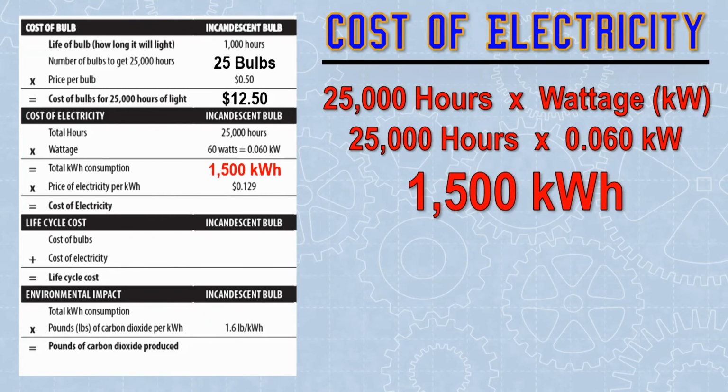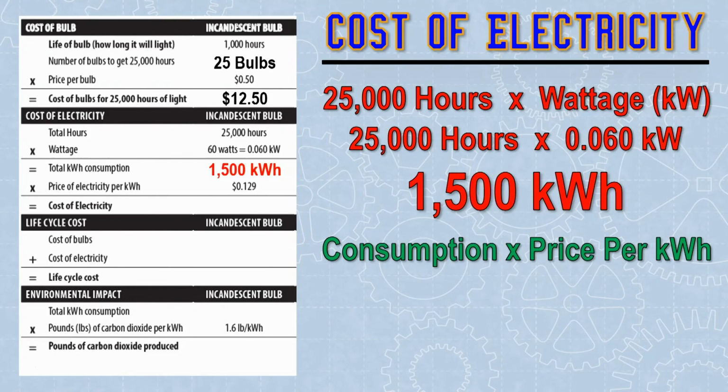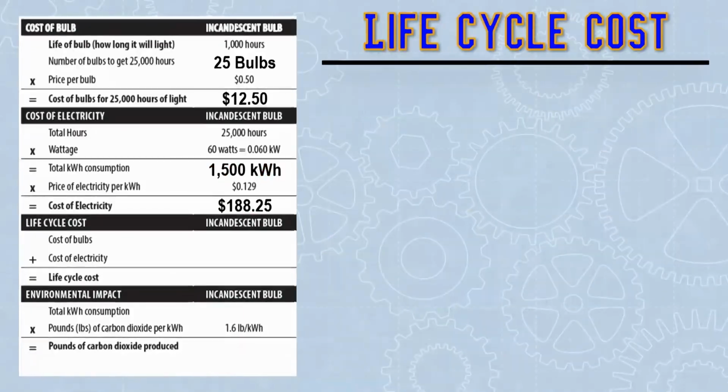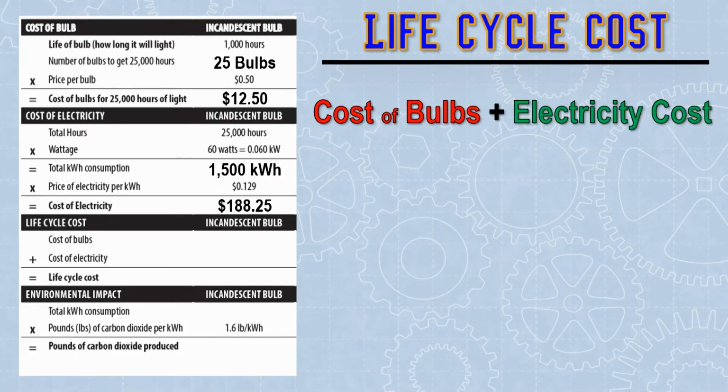This is a measurement of how much energy we're using over time. Just like buying gas at the gas station, we're going to multiply our consumption by the price per kilowatt hour, which is about 13 cents. Multiply that together, it costs about $188.25. The life cycle cost of a bulb looks at the cost of the bulbs and the electricity cost.